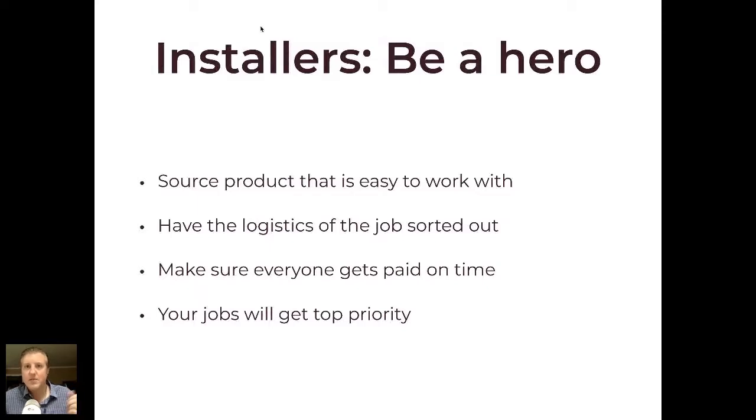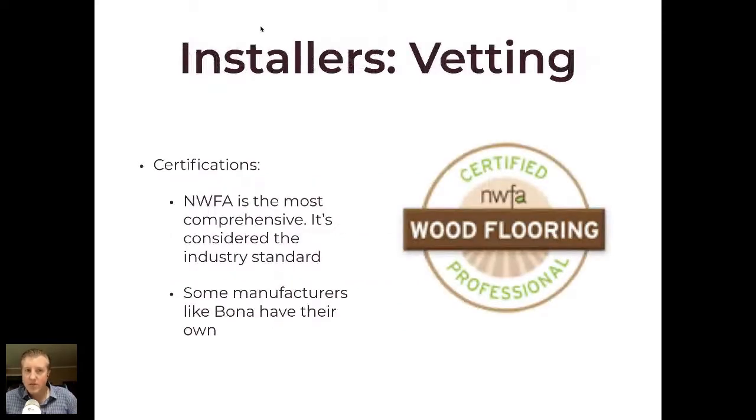Let's talk about some vetting processes. There are certifications. There is no national certification in terms of a union or a federal regulation, like you would get with an electrician or something like that, where you have to be certified. Some states do require contractors to be licensed. I think Oregon requires a certain amount of hours every month or whatever they do. But we don't really have that for wood flooring in terms of legally, at least certainly not national.